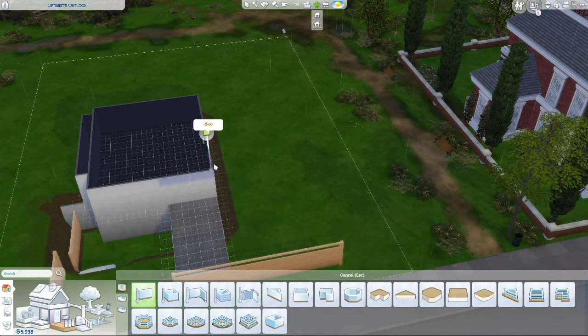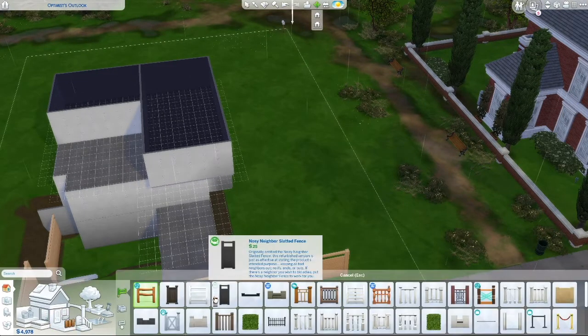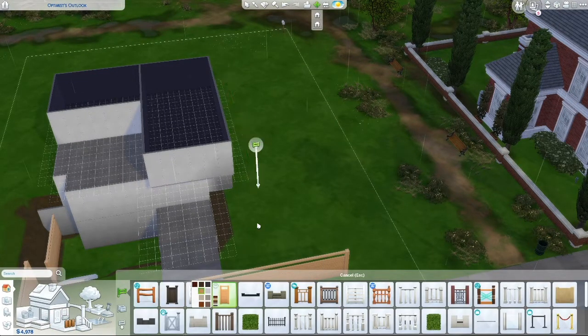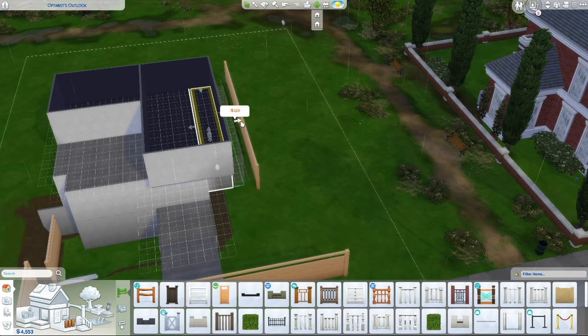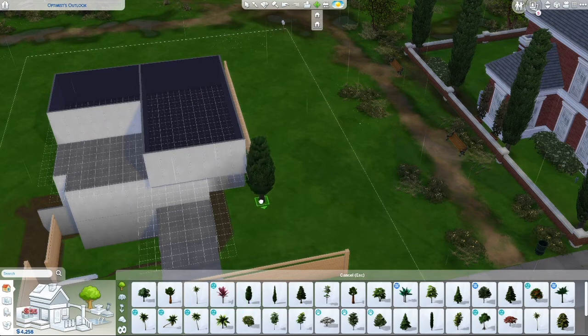And I realized early on that this lot was too big because the house's footprint was actually really small. So what I did off camera is move it to a smaller lot that is still in Newcrest, but instead of being a 40 by 30 lot, which is what this size was, I think it's a 40 by 20 lot.